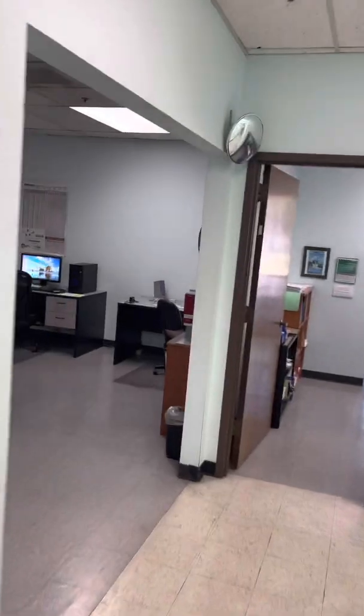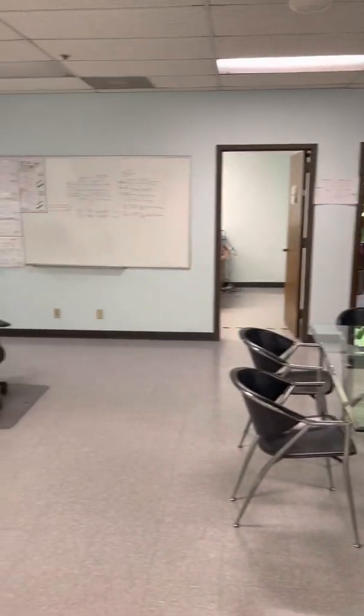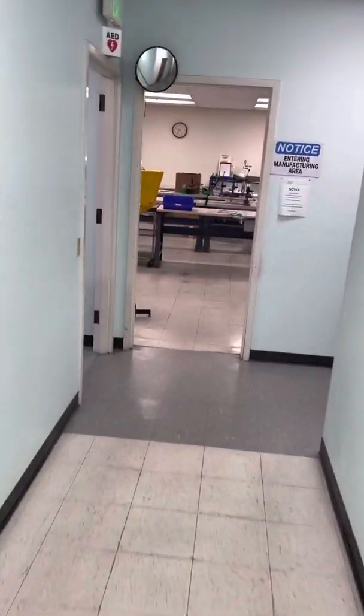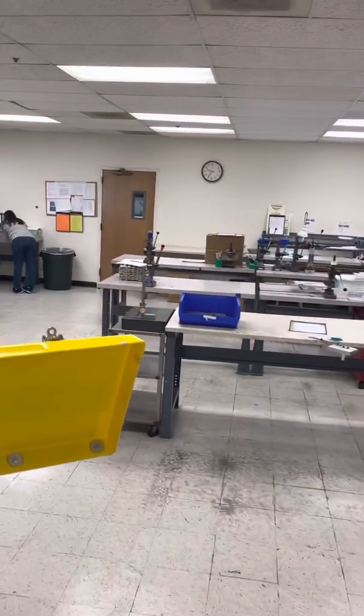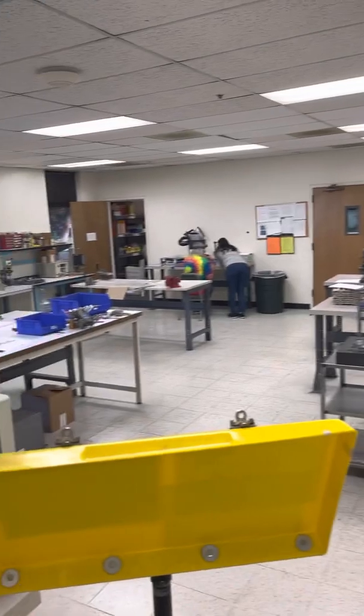Up to our left here is the engineering department. And so typically this is where all of our programming is done, design work and so forth. We are now moving to the third of 5 suites. We have a number of assembly areas like you see up here in the front for hand assembly type work.